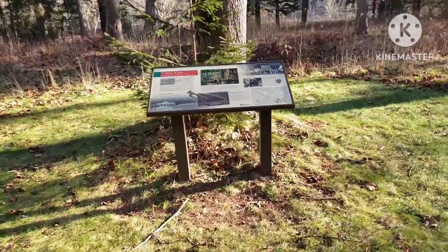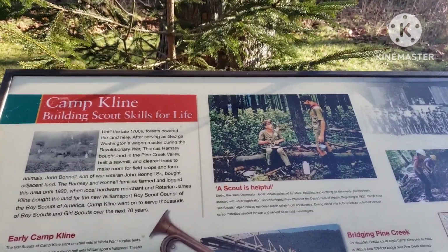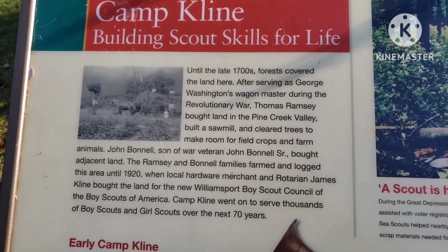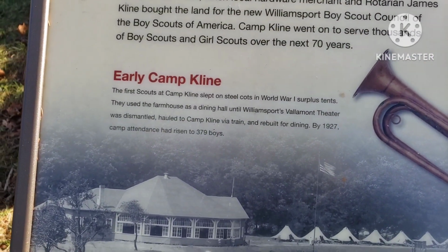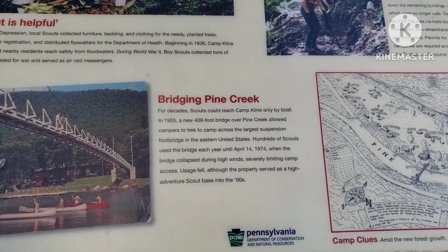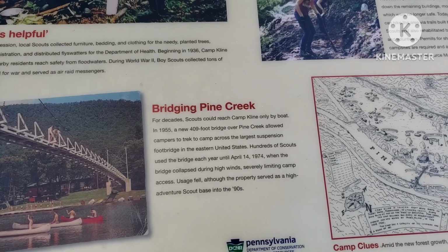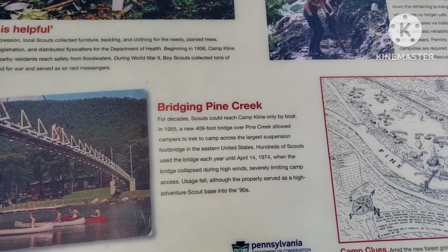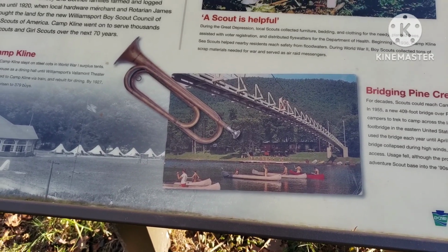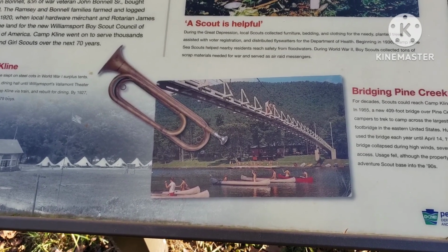Yeah, this is a plaque on Camp Klein. Let's see. Obviously they can pause the video to read some of this stuff. Okay, I'm sorry. It was scouts could only reach Camp Klein by boat in 1955. A 409-foot bridge over Pine Creek allowed them to trek across, the largest suspension footbridge in the eastern United States. So that would have been really cool to see. They used it until April 14th of 1974, when the bridge collapsed during high winds.